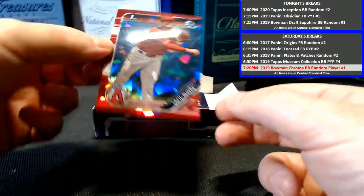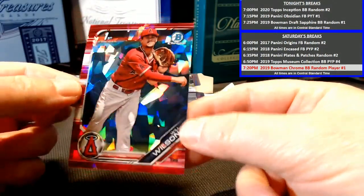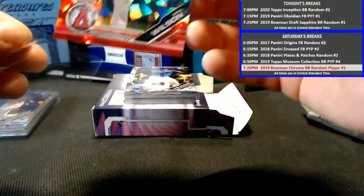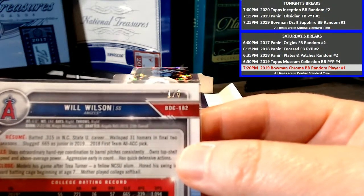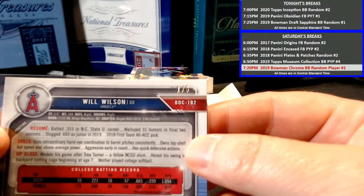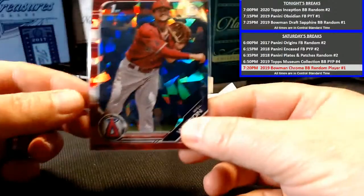And then next is Will Wilson, red parallel. And that is serial numbered 1 of 5. How about that? Not too shabby. Great card for the Will Wilson spot. 1 of 5.